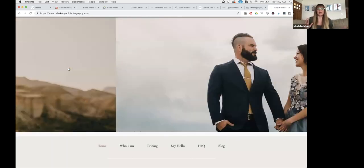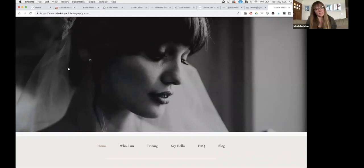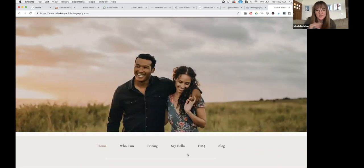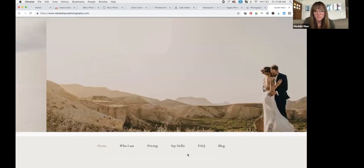If I say, I want to hire you, I want to book you for my wedding, like, okay, say hello, sure. But it's making me think too hard. Websites need to be absolutely, absolutely dummy proof. This needs to be a bold button color, standing out, popping out from everything else on the site. Impossible to miss. Guide people through what you want them to do on their site.